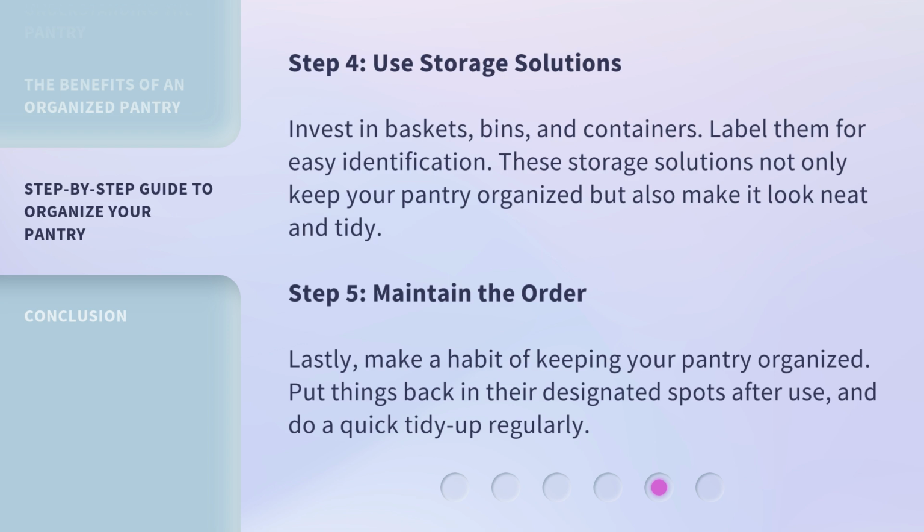Step 4. Use storage solutions. Invest in baskets, bins, and containers. Label them for easy identification. These storage solutions not only keep your pantry organized but also make it look neat and tidy.